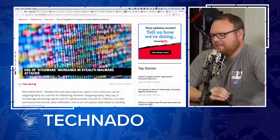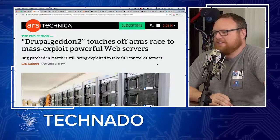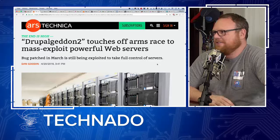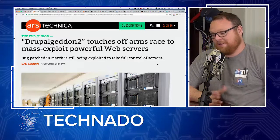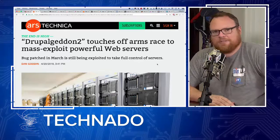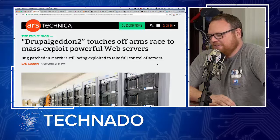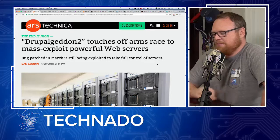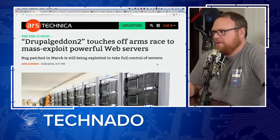All right, next up, we've got an article from Ars Technica about... I love when they add "geddon" to a word. It's just like gate, like Watergate or whatever gate is the most recent thing. But Drupalgeddon 2. So it's not even Drupalgeddon 1, which we all remember, of course. Touches off an arms race to mass exploit powerful web servers. So that sounds pretty frightening because it's powerful web servers.